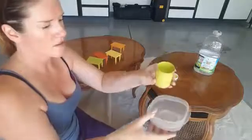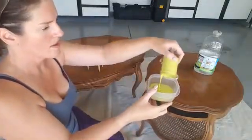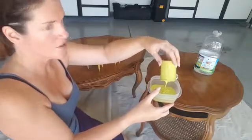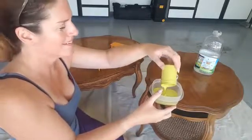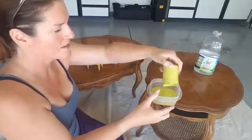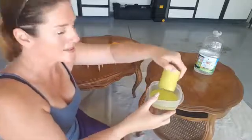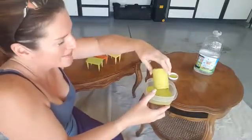So this is my little 4 liquid ounce samplers. I just invested in new Tupperware. It's not even Tupperware, I think it's Pyrex, right? A new Pyrex set for storing leftovers. So I was really excited actually to get these old ones into my studio.